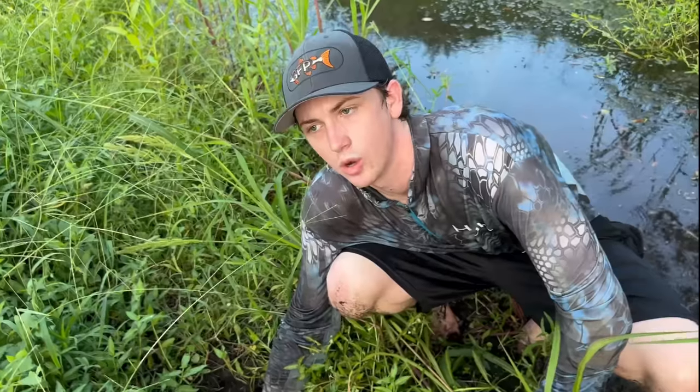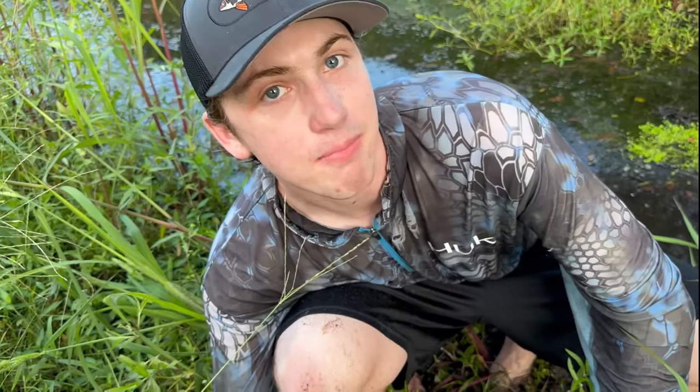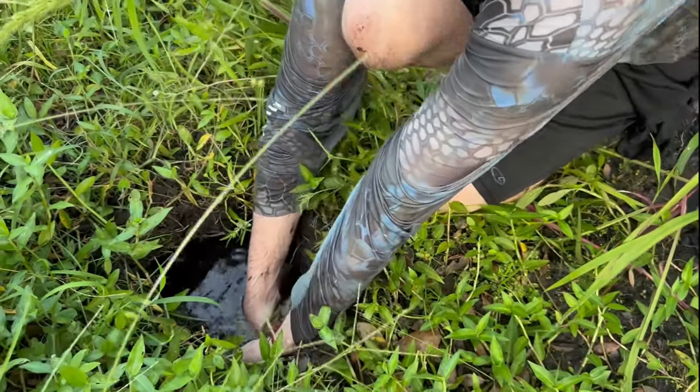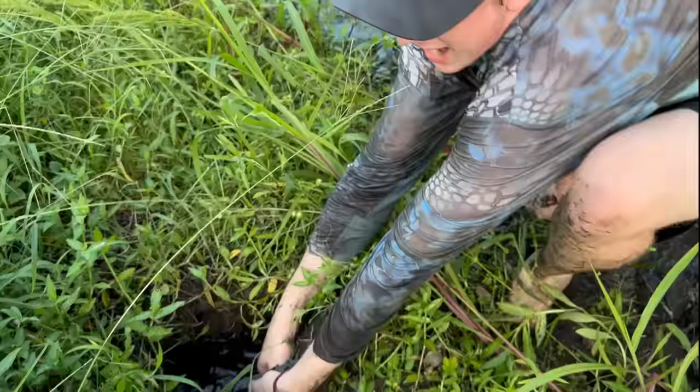Oh, yep. Okay, there's a pleco in that one for sure. Okay, there's his tail. There's his tail. Oh, this one's huge. Oh my God. These are like big mama plecos that are laying their eggs. Oh, I got his tail. I got it. Oh, I need two hands. Let go. How are they so strong?